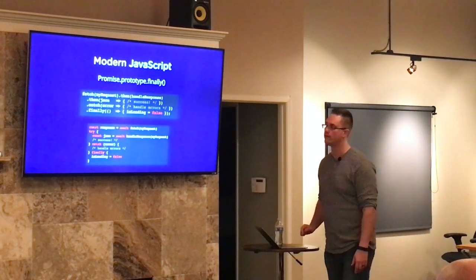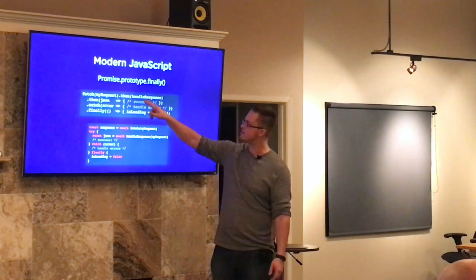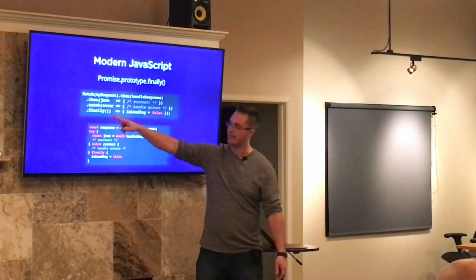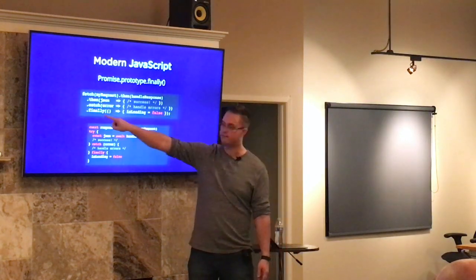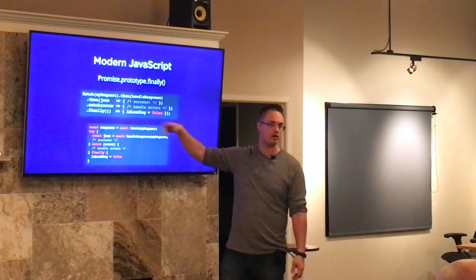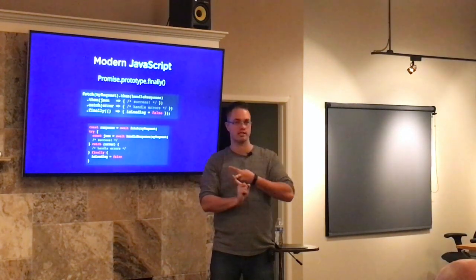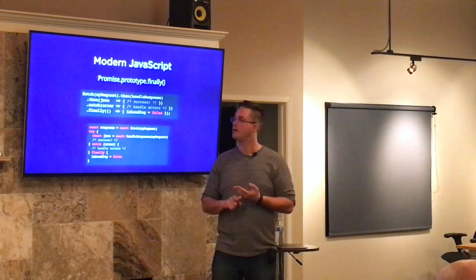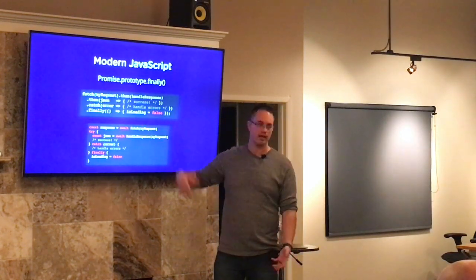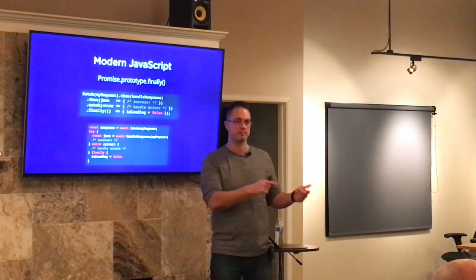Promise.prototype.finally. So this is our try-catch. With promises, you can do a then and a catch. So if you get an error back, then you can handle the error. They added finally now. So you can also run code after either a successful or an unsuccessful promise. Finally will always run. And that gives you, like, I don't care if I had an error or I got a success. Either way, turn off the spinner, right?